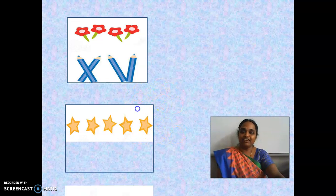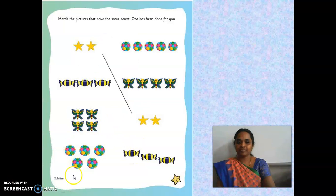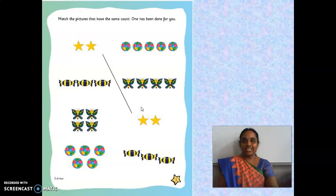And next to five, again same count, but what is this object? It is a ball with what color? What color is this, the ball's color? Black and white. So shall we count? 1, 2, 3, 4, 5. Very good. So next to the counting, we have counted the objects till 5, correct? So the same numbers till 5, 1 to 5.